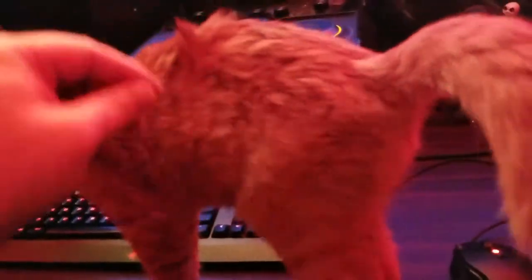Haven't really checked too much if it was a girl or a boy. It could be a boy because boys are usually this dual color calico, or not calico, but a tabby. This also looks like he or she might turn out to be a long-haired cat. Definitely longer hair than her.